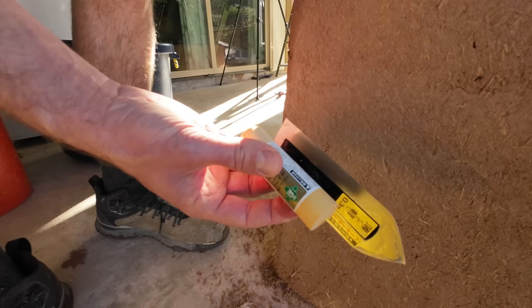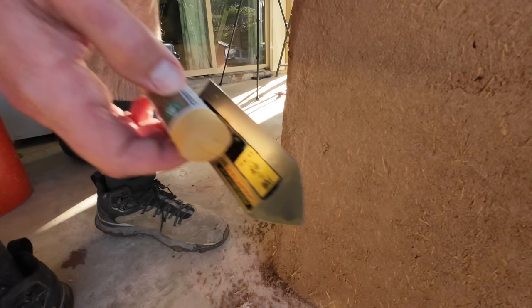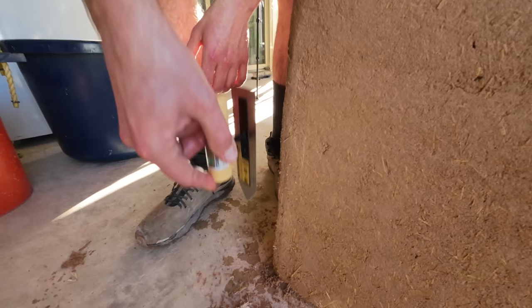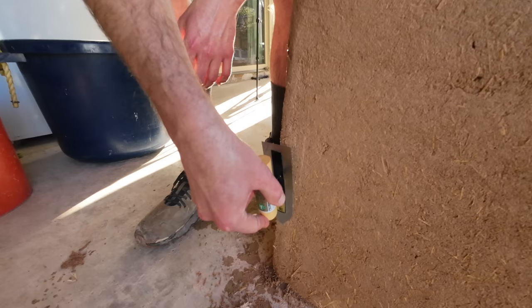And then you take the finishing trowel, and you keep it pretty wet, and then you push in firmly as you slide the wet trowel across the surface of the plaster, and that pushes the exposed straw back down into the plaster. And you can actually get these wavy corners to clean up pretty nicely.